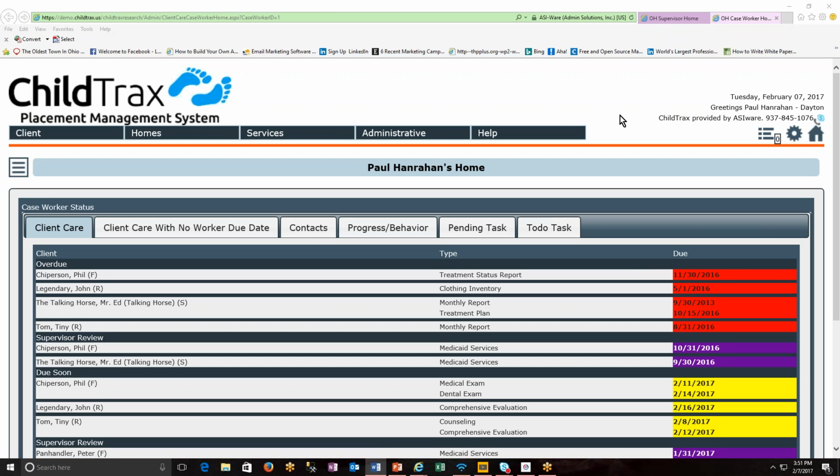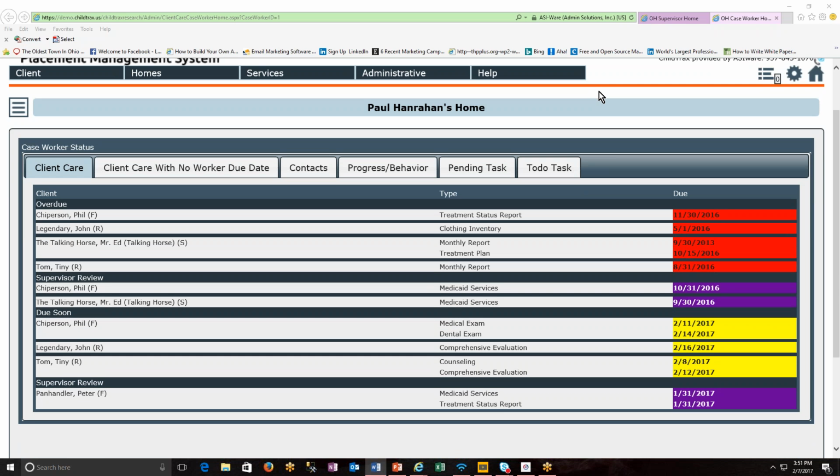The feature showcased in this video is the case management dashboards for a caseworker homepage and a supervisor homepage. The caseworker's homepage will default to that worker's dashboard when they log into ChildTrack. The caseworker's dashboard can be used to quickly see those things the caseworker needs to pay attention to.